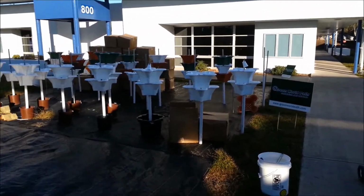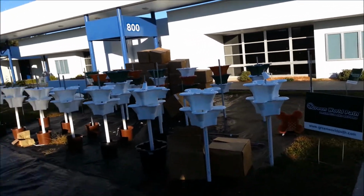And 1,300 grow cells in that little area.